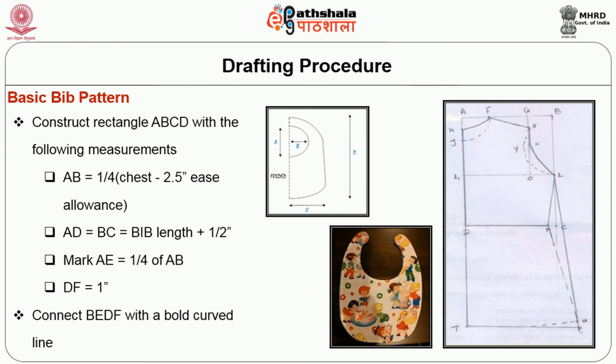Then mark the AE point, that is 1/4 of the AB measurement. This is the half division of the total width of the bib. Next, mark DF, that is 1 inch. This is mainly for dividing the shape of the garment. Then connect B, E, D, F with a bold curved line as shown in the diagram. Normally the bib attachment can be either a round shape, a square shape, or a rectangle. Based on the style requirement, the basic bib pattern can be modified according to the nature of the fashion.